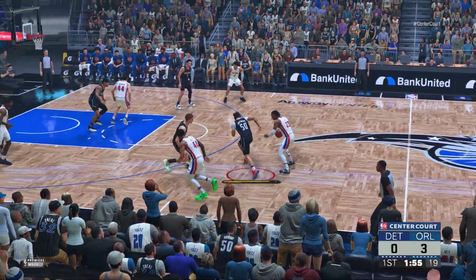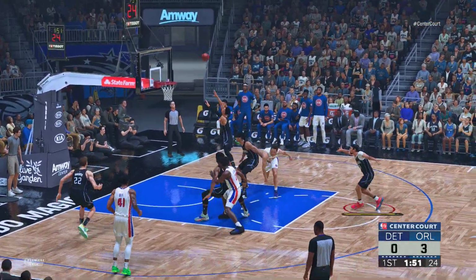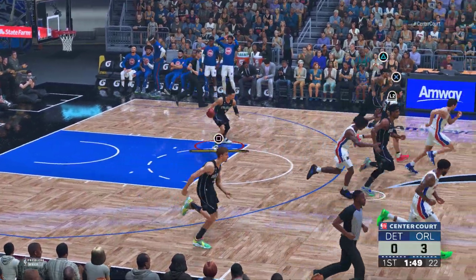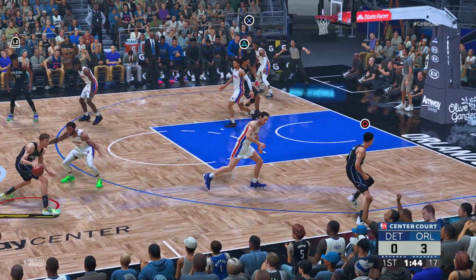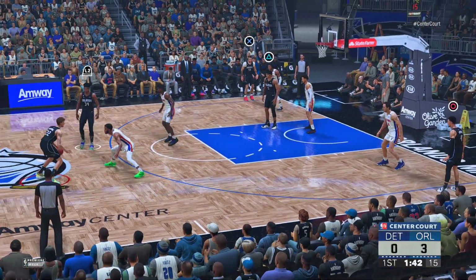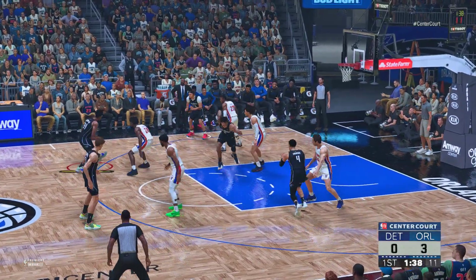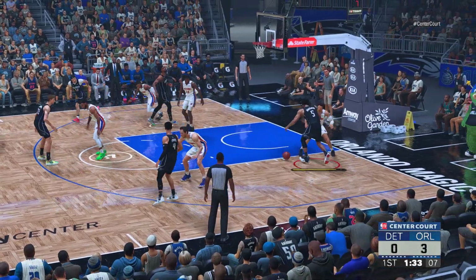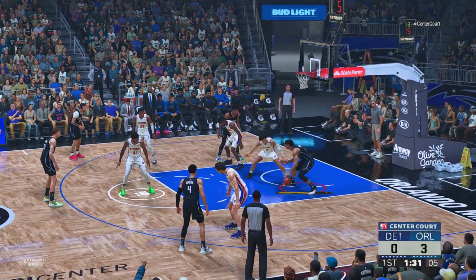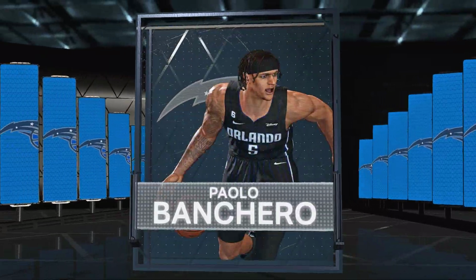And now, just over a minute played here in the first. Lets it go with the 3. And it's Suggs with the rebound. Early on, 3 misses to open the game. Their offense right now still trying to find its way. Wagner passes to Carter. Magic moving the ball around. 6 on the shot clock. Here's Banchero. And finished off by Banchero.